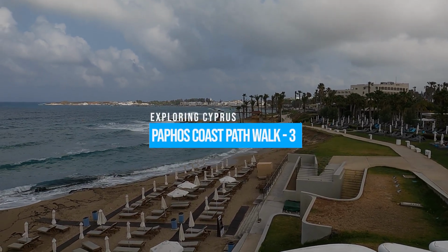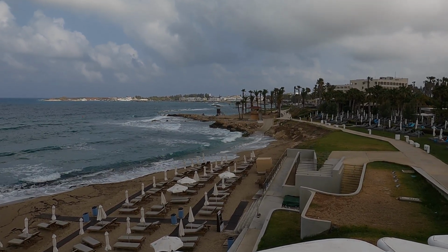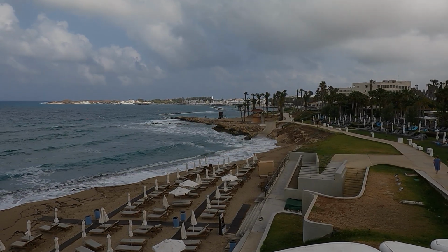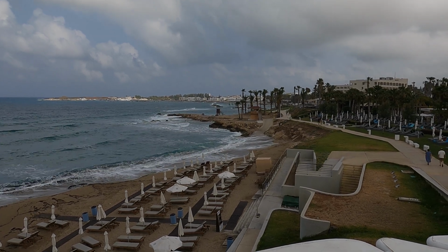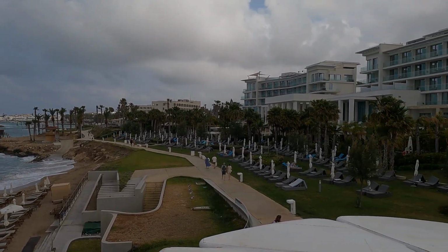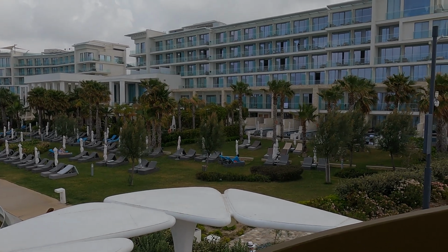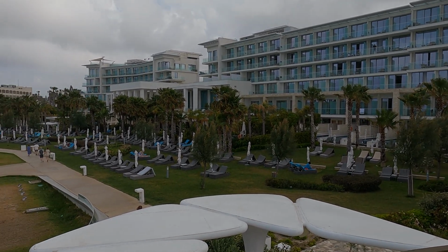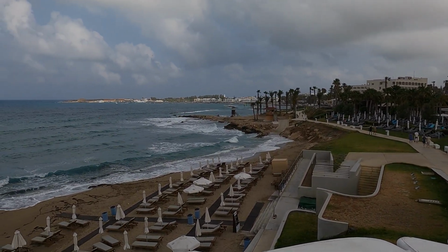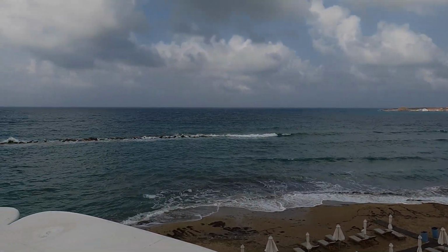We're starting with a familiar view now of the SODAP Beach, and in our final walk along the Paphos Coast path, we're going to go from here to the municipal baths. That's the Hotel Amavi. If you want a spectacular view from here, you want to come at night time, because the view of the seafront all lit up is lovely.